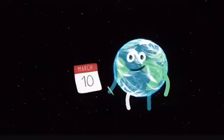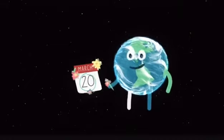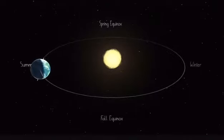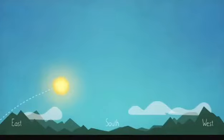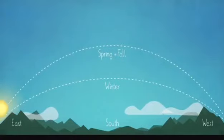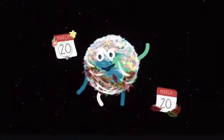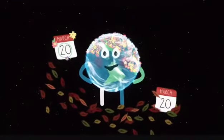March also brings the beginning of spring in the northern hemisphere, starting on the 20th with the spring equinox. Equinoxes occur twice a year in spring and fall on the dates when day and night are of equal length. From here until the beginning of fall in September, daytime will be longer than nighttime, as the sun travels a longer, higher arc across the sky each day, reaching a peak at the start of summer. It's just the opposite in the southern hemisphere, where March 20th marks the fall equinox.